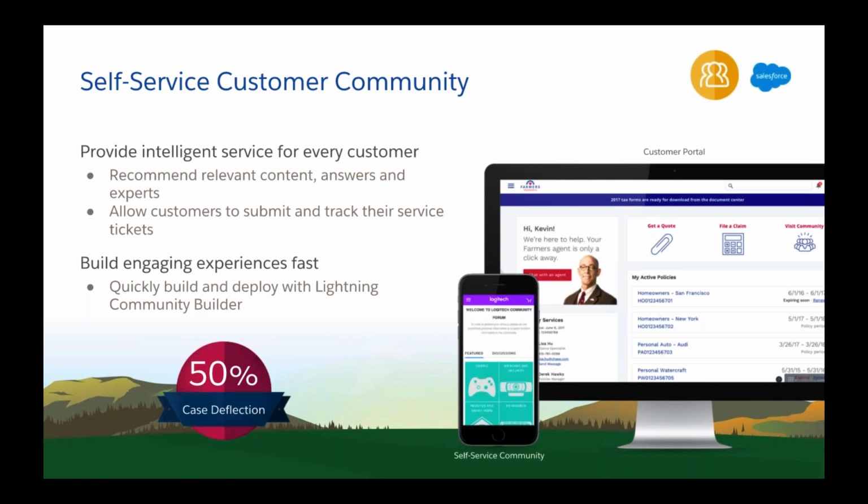Does your customer-facing portal effectively allow your customers to network with one another and to self-serve? If the answer to these questions is no, then it's time to reevaluate your existing support site and leverage the power of the Salesforce community. This is going to wow your customers in a way that you haven't yet.